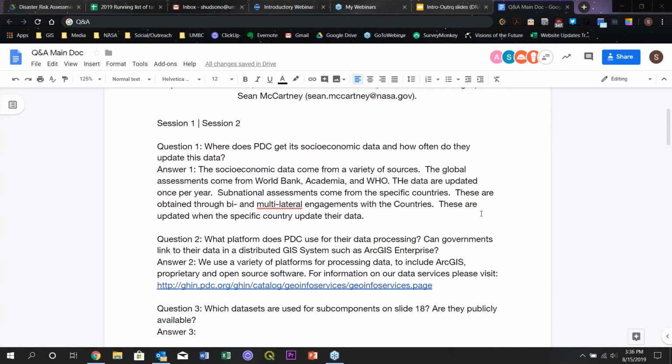Okay, so moving to question 1. This looks like it's already been answered, but where does PDC get its socioeconomic data, and how often do they update this data? And the answer is the socioeconomic data comes from a variety of sources. The global assessments come from the World Bank, academia, and the World Health Organization. The data are updated once per year. Subnational assessments come from the specific countries. These are obtained through bi- and multilateral engagements with the countries. These are updated when the specific country updates their data.